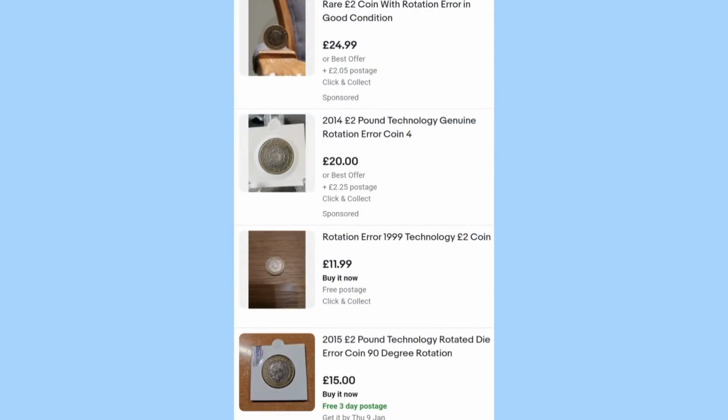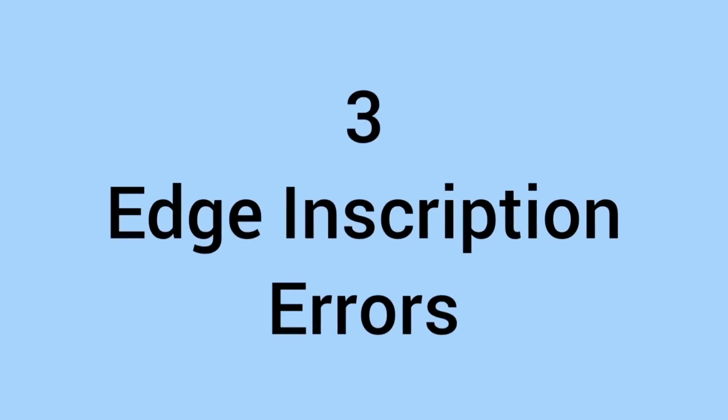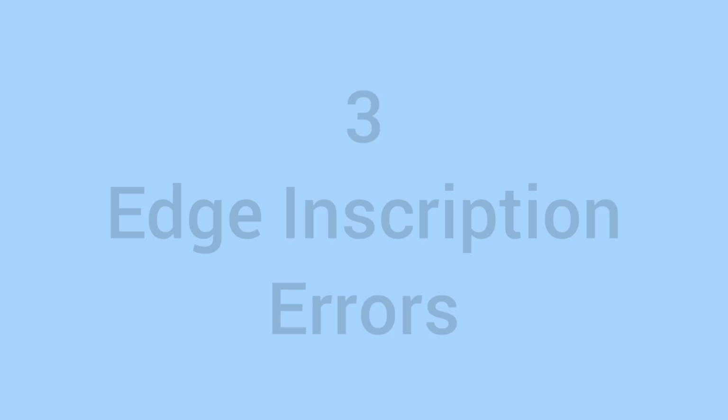Now, these are quite hard to price because it depends on how much they have rotated, but a general price for a rotation error is around between the £10 and £25 mark, unless it is really severe, and on a commemorative it might command a bit more.